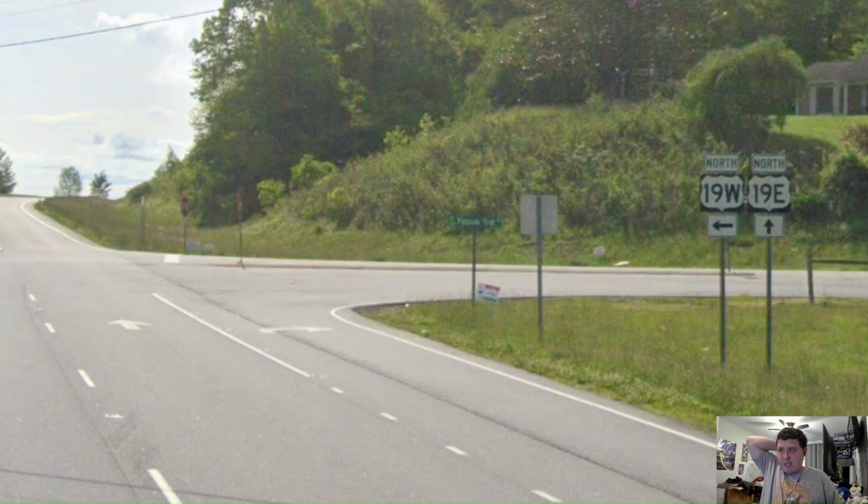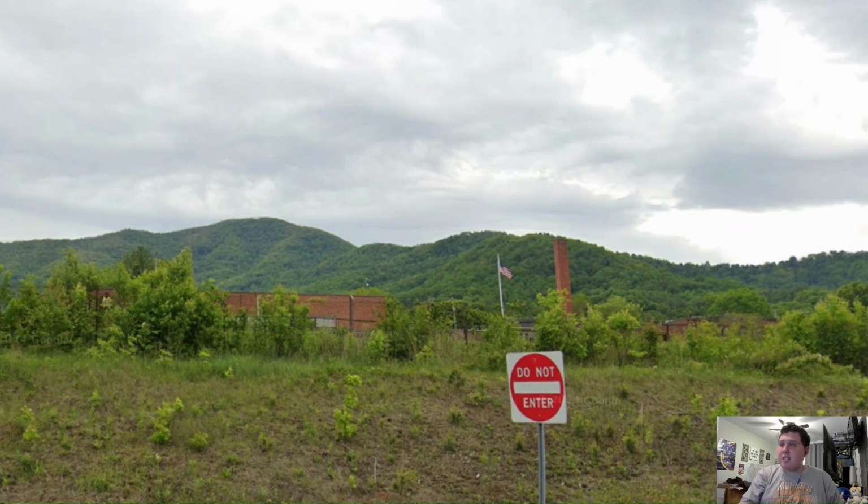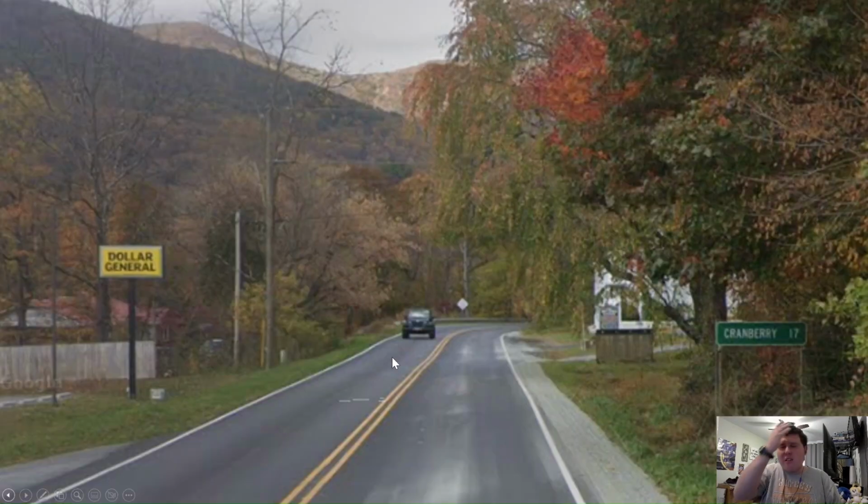And this is where US 19 now splits off into E and W. In the southbound video, we're going to be talking about W, but we're going to be staying straight here on 19E for northbound. And then here on US 19E, we actually get a pretty awesome view of Mount Mitchell, which is one of these mountains in the background here. And Mount Mitchell is actually the highest point here in the state of North Carolina.